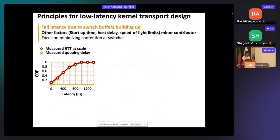Okay, so how do we think in this case about designing a low latency kernel transport? Going back, we want low latency, microsecond scale latency. So now we have some idea. We have to somehow contain switch buffers. For these short flows, or however you want to think about latency sensitive flows, I have to make sure that they are not queued behind other flows in the switch buffer. Okay. Not at the host. The host doesn't matter. At the switch buffers. Okay, so I want to make sure.